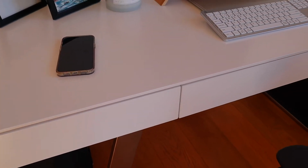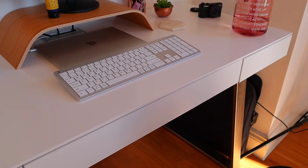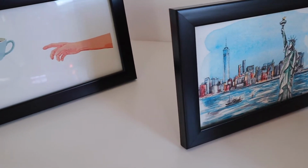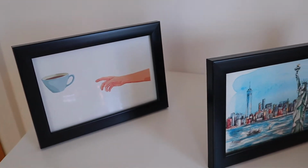All in all, my desk is usually pretty clear of clutter, at least on the surface level. I really don't like to work in a cluttered space, so I pretty much only keep just a few photo frames with prints that I love. One is New York and the other one is from an illustrator that I found on Instagram, and she's amazing, so I'll link her down below as well.